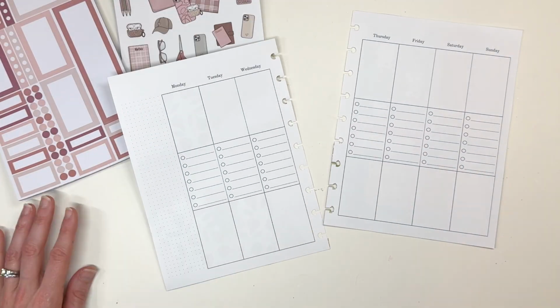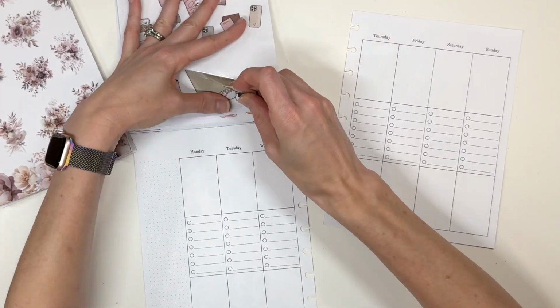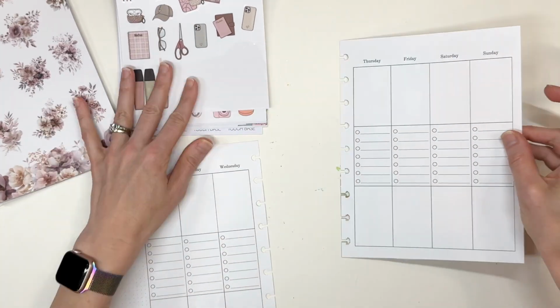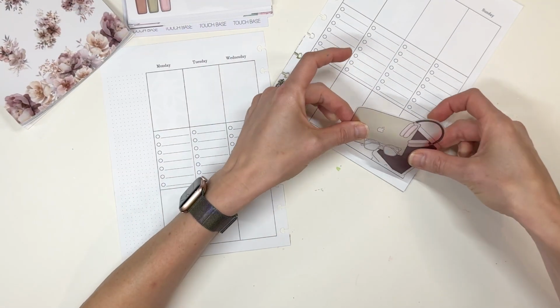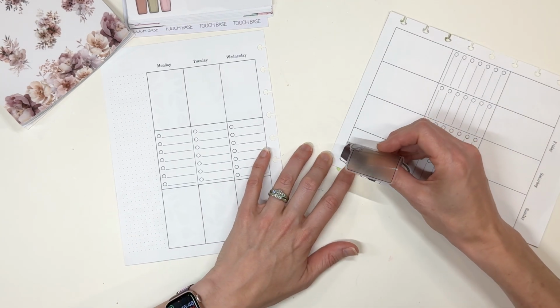All right, today in the plan with me, I'm going to push outside my comfort zone. We're going to go neutral. I know you probably thought I was going to use the Roy G. Biv Boxes and Florals, and that's what I was tempted to use, but we're going to break out of the comfort zone and do some neutrals.